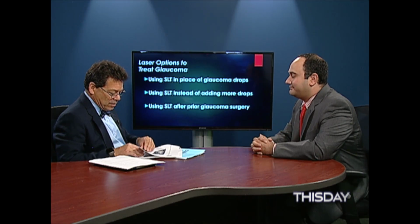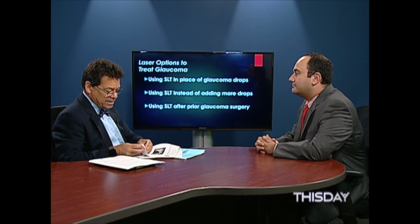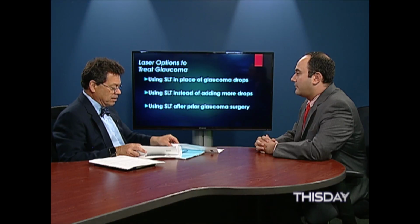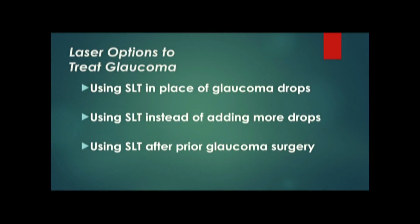So here we're looking at laser-guided options, and tell me how this works as opposed to drops or maybe other options. That's a good question. Whenever we talk to our patients about how we're going to go about treating your glaucoma, we generally give them 3 options: eye drops, laser, and surgery. And that's a spectrum of treatment. Eye drops are usually on the more conservative side, and then surgical options more on the aggressive side. We generally like to stay on the more conservative side.